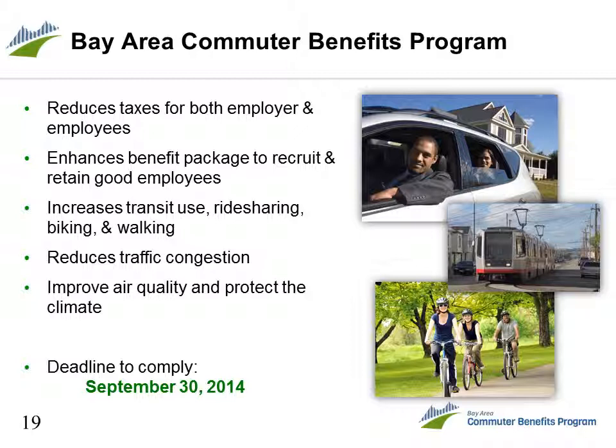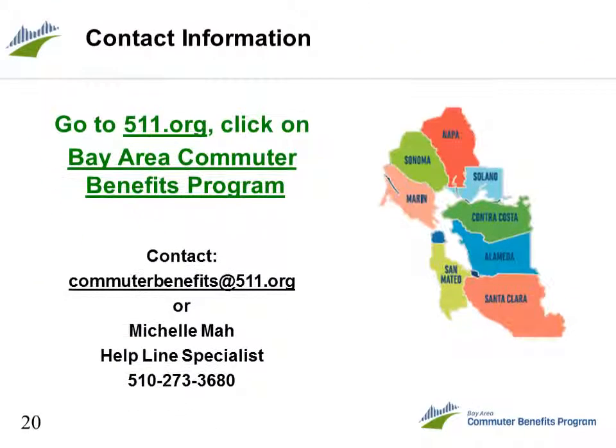The deadline to comply has already passed, but for those Bay Area businesses with 50 or more full-time employees, we ask that you go online to register for the Commuter Benefits Program and comply with the regulation. Go to 511.org and click on the Bay Area Commuter Benefits Program link to register now. If you need further assistance, use your phone and call 511 and say Commuter Benefits, or use the contact information you see here.